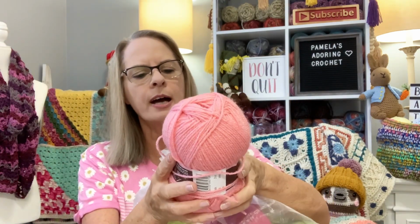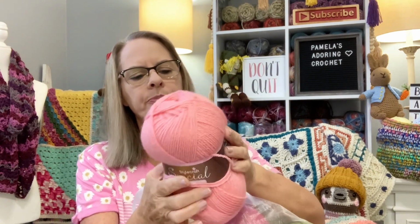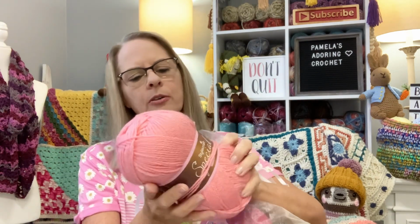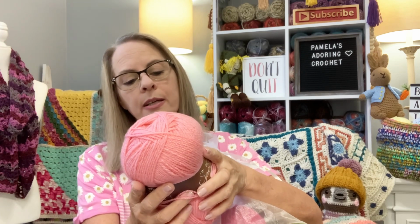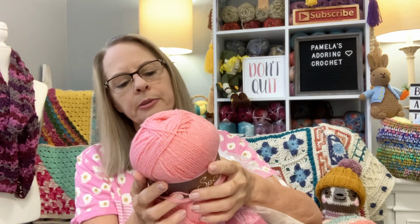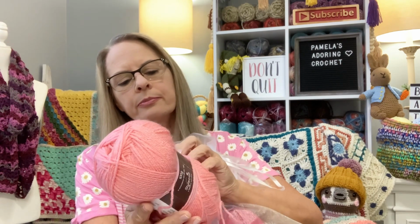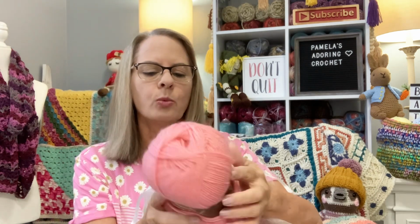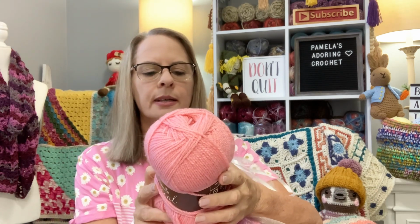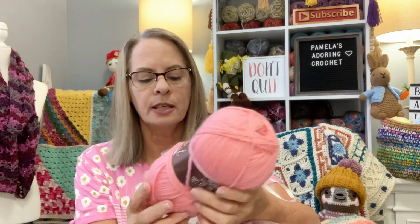It's Stylecraft Special. It says double knit. This color is blush, 100% premium acrylic, 322 yards. It just says Stylecraft Special. It doesn't say what weight it actually is. But to me, it looks like a 3-weight.